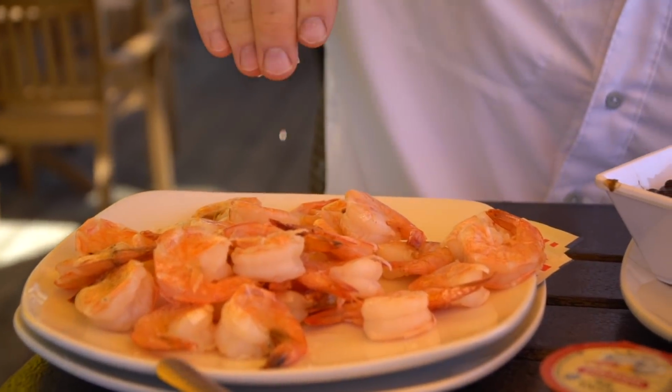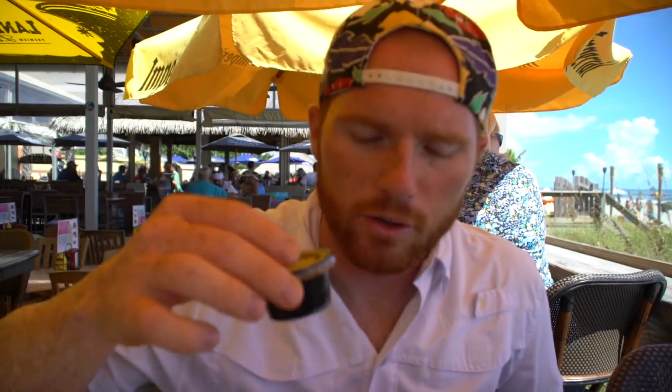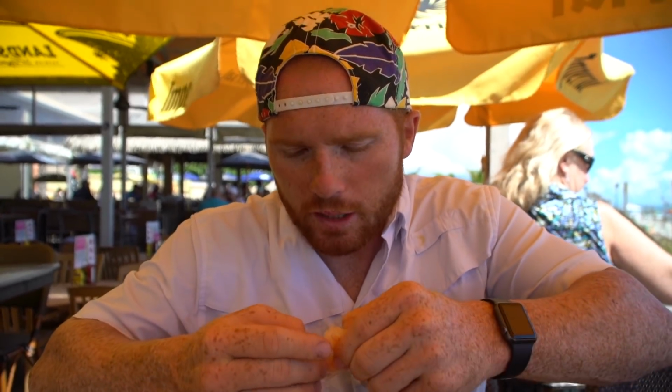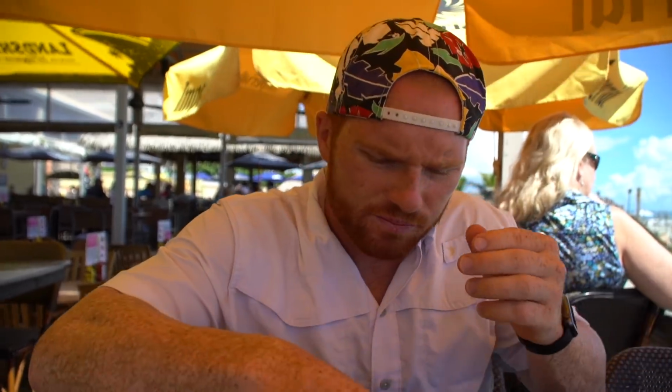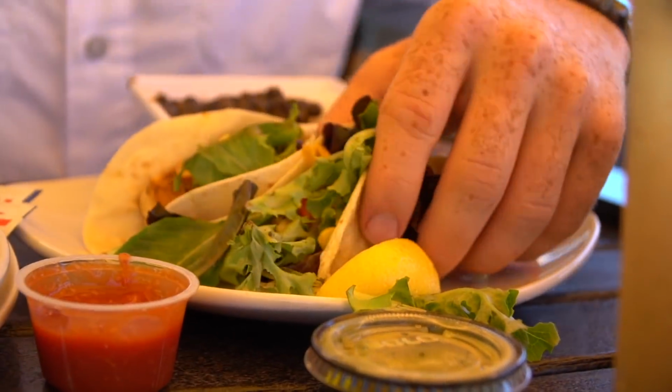I am slightly disappointed that this is the cocktail sauce and not a house-made cocktail sauce. I think that would be better. But it's also served with a garlic butter sauce, so I can dip into that. Looks fantastic. Very good. They're just steamed, so they're not seasoned or salted or anything like that, which is fine. It's still good.